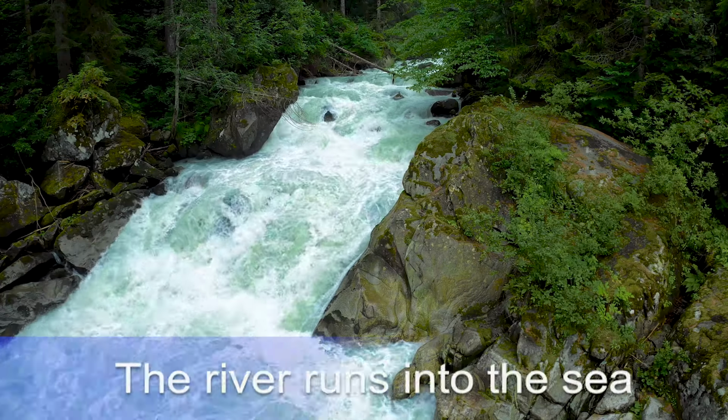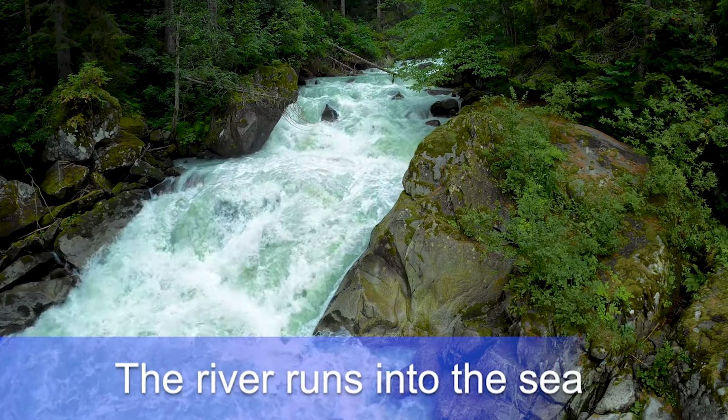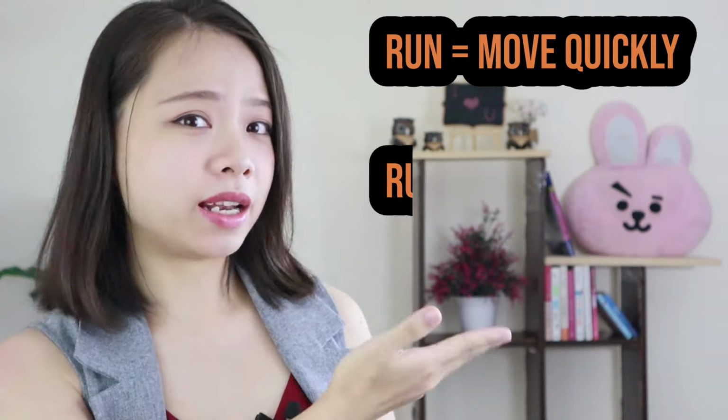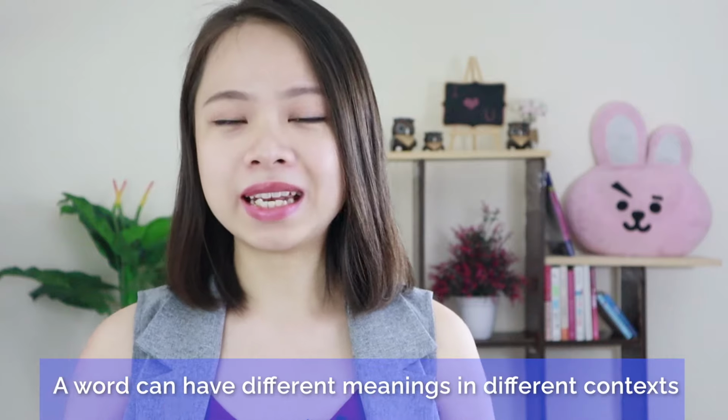Another example, the river runs into the sea. It means the river flows into the sea. So in this case, run means to flow. So we can see, a very simple verb like run can have different meanings. It can mean to move quickly. It can even mean to manage, or it can also mean to flow. So, what we need to understand is that a word can have different meanings in different contexts. So my first tip is when you learn a new word, try to understand its multiple meanings so that when you read a passage, you are more likely to pick up the right meaning and understand the passage much better.